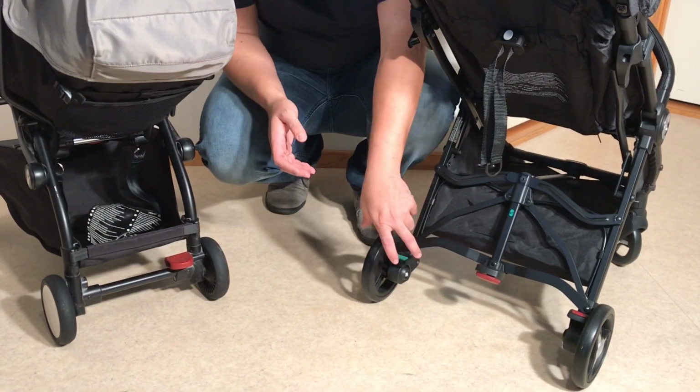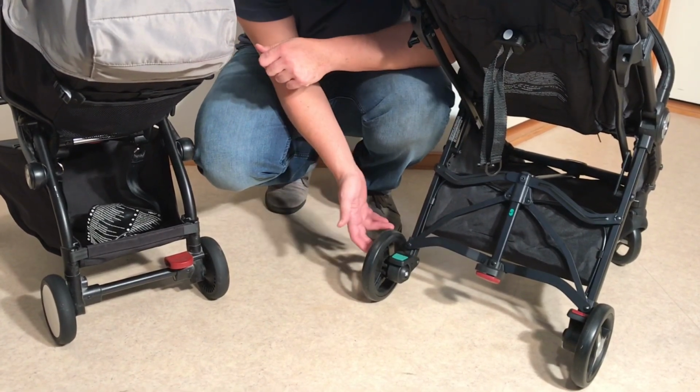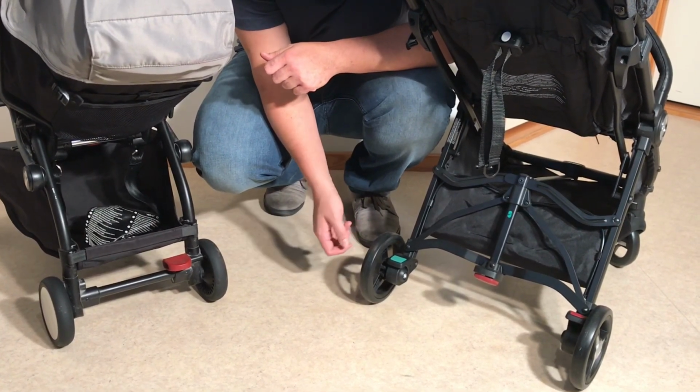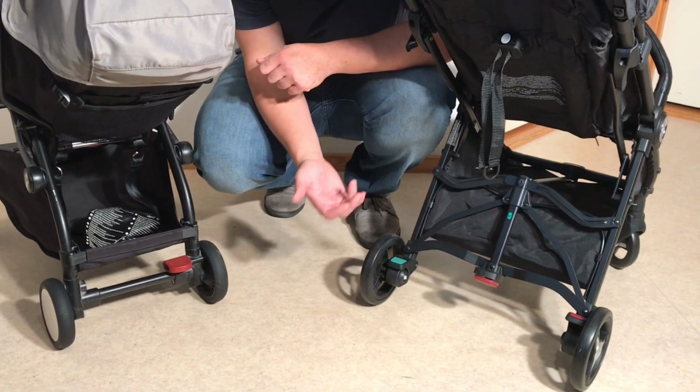and instead of having a regular axle that locks in place in some way, it's actually a large rivet for the axle itself. I find that to be a bit of a problem.